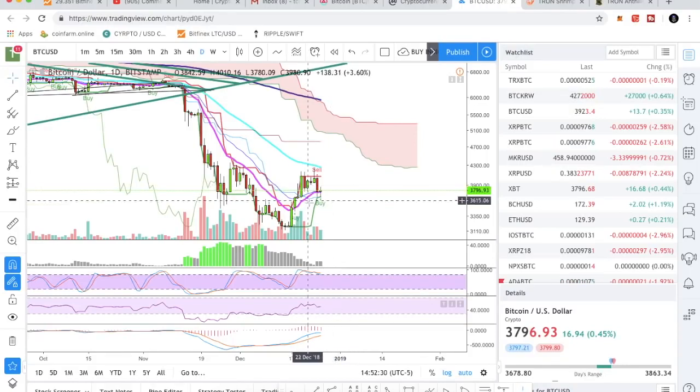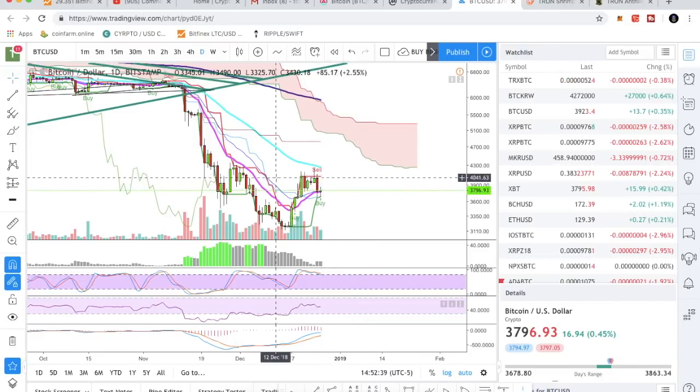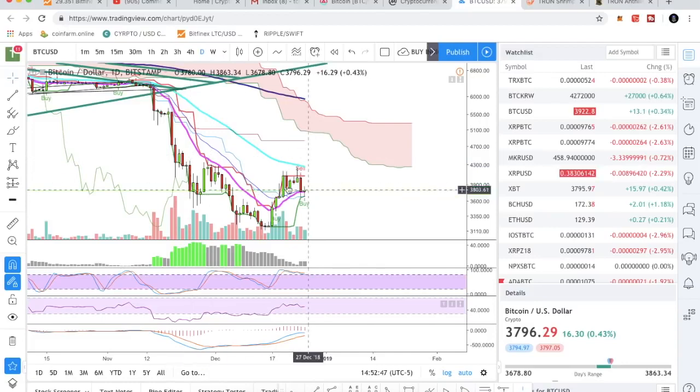So could it play out to the upside? Yes. Or could it dump? Obviously, of course. Still a lot of people calling for lower lows. Does this turn into an inverse head and shoulders is really what we have to consider right now, because that's the only pattern at the moment. Can you call this a bear flag from here down? Maybe, not really. I don't know.